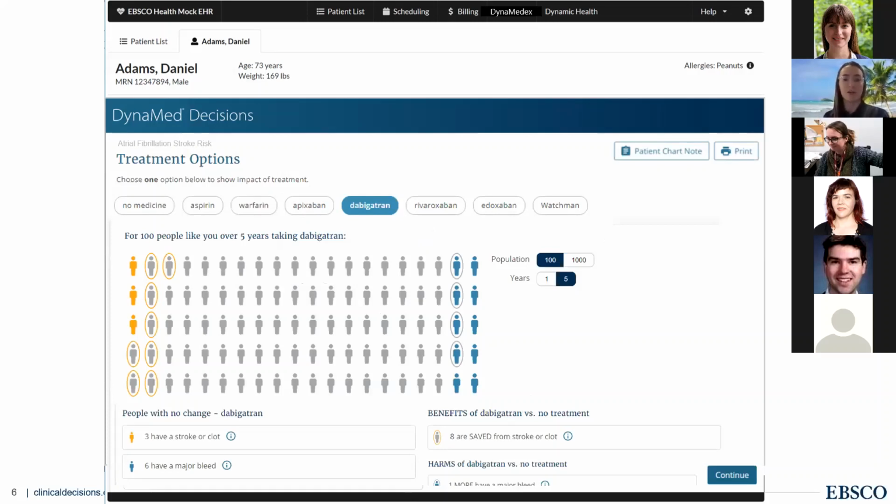And so this next slide is a great visualization, all based again on Dan's vitals. It's based on different treatment options. You can see that we have dabigatran highlighted up here. You could also click on any of these other drugs. You could click on no medication. And then it's out of 100 population over the next 5 years. And so you can see if you're on this drug, dabigatran, 3 people have a stroke or clot, 6 have a major bleed, but then you can see the benefits. 8 are saved from a stroke or clot.